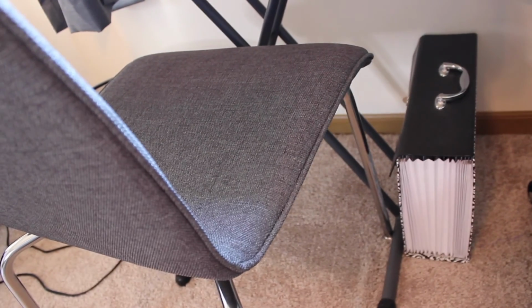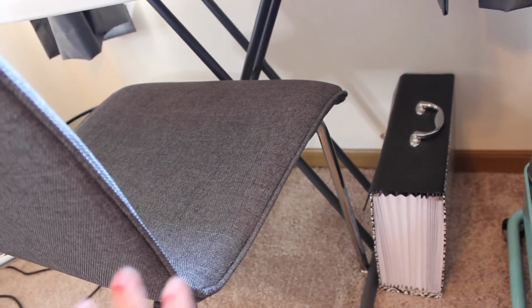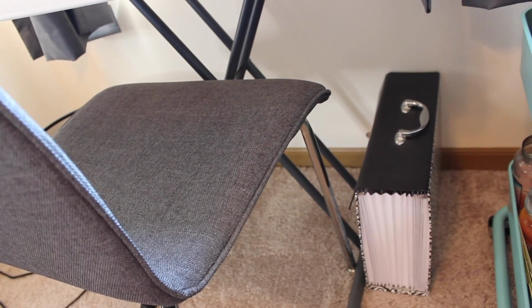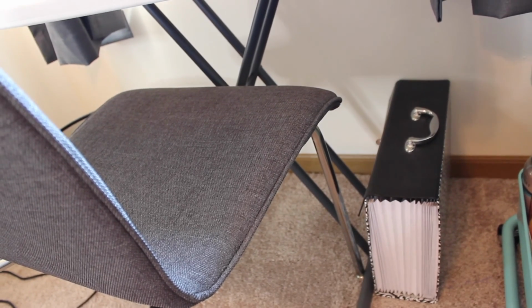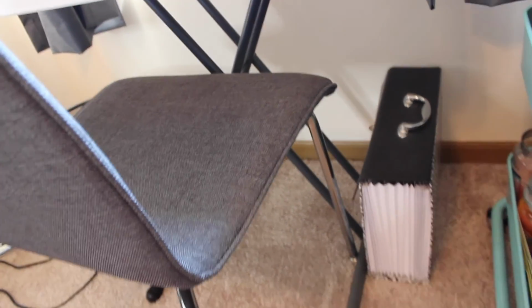Under my desk area, I keep this little filing thing that I've shown in a video before, and I keep all my bills and important papers in there, like health, car, all that stuff that is important and you need as an adult. I keep it down there just so it doesn't get separated from anything else.